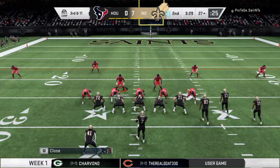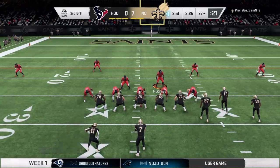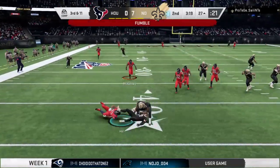And here comes throw number 1 for the backup QB. Oh, now it's free. Hill fumbled it.